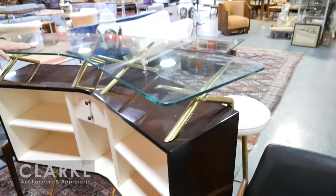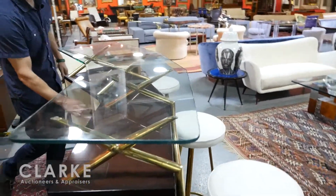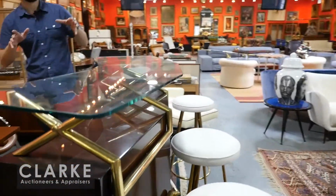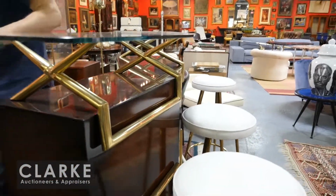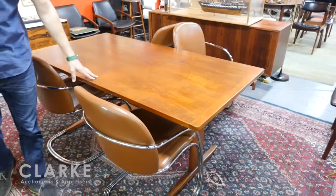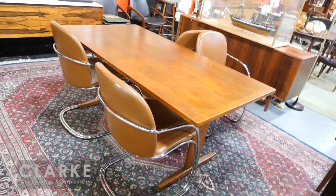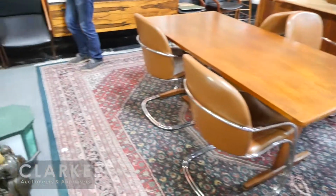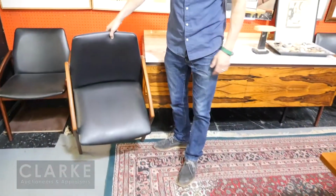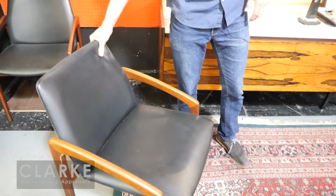But this is super cool. The brass is really nice on this, good accent, totally of the era and very essentially Italian modern, very popular nowadays. We do have a lot of other pieces from Scandinavia, including this Swedish table that comes with a set of 6 Kai Christensen Danish leather upholstered, might be vinyl upholstered armchairs. Very nice set here, marked.